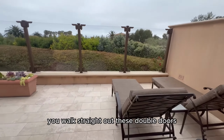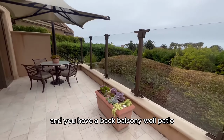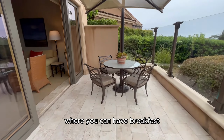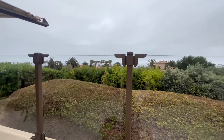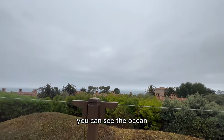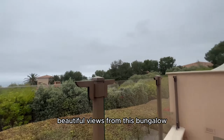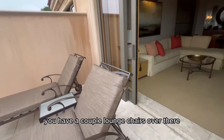You walk straight out these double doors, and you have a back balcony, well, a patio. You have patio furniture over here where you can have breakfast, coffee, or tea, whatever you'd like to have. Right over there, it's a little overcast today, but the ocean is right there. You can see the ocean. Beautiful views from this bungalow. You have a couple lounge chairs over there.